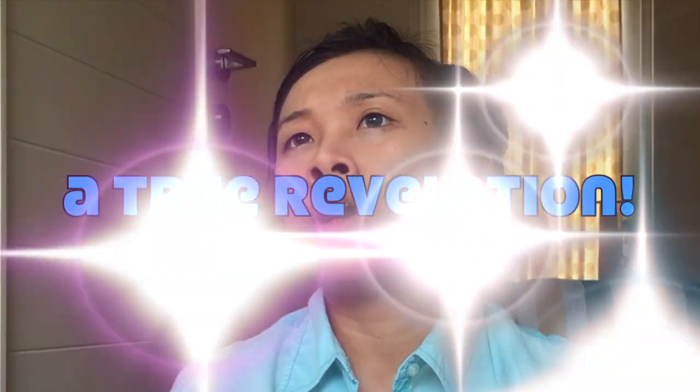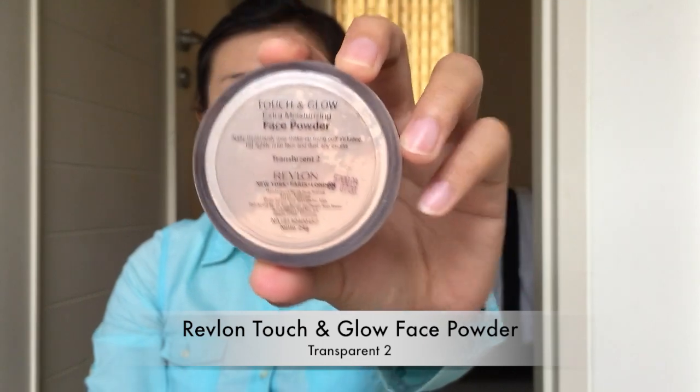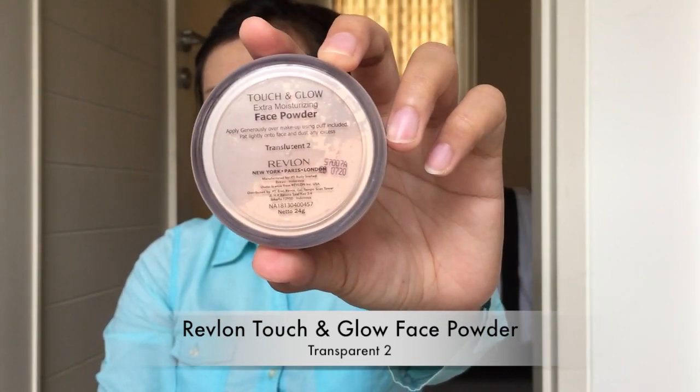Now for the easier step, you can definitely use your compact powder right away. But if you want extra coverage, you can use loose powder, like this. I can recommend this because this is really good and really mattifying. This is Revlon Touch and Glow Face Powder. Since I'm oily, if you're oily, definitely use this one, but for the sake of this video, I'm not gonna use that. Straight to the compact powder.